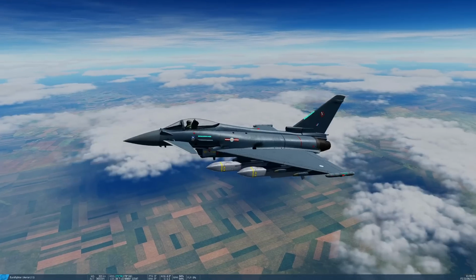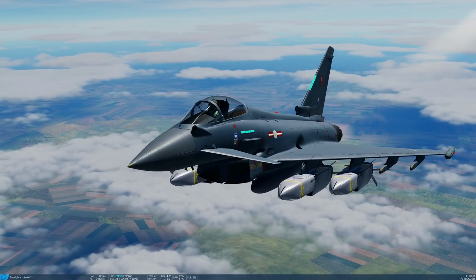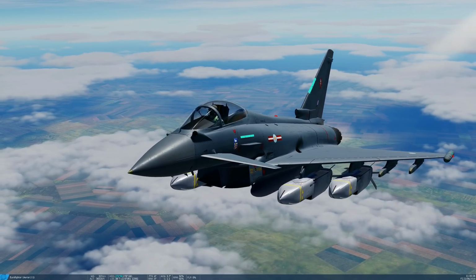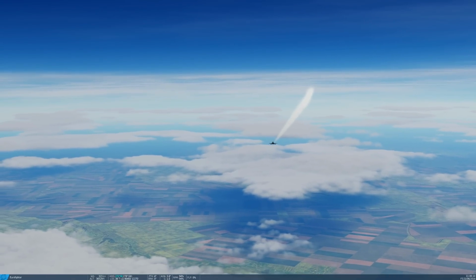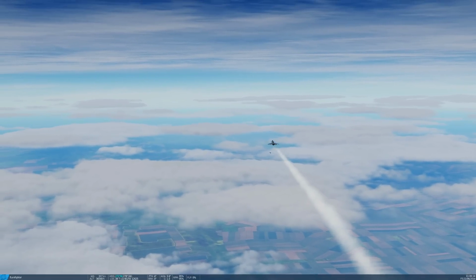Right, let's have a look at our sexy Eurofighter. Even Eurofighter struggles, so we have to go full dry power just to stay aloft with these four things. They're incredibly heavy units. So yeah, the MiG-29 had no chance, it would just fall out of the sky. And there we go.